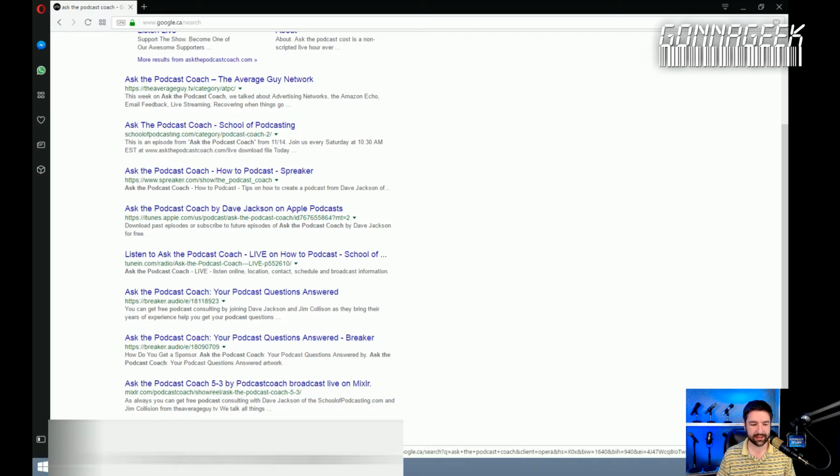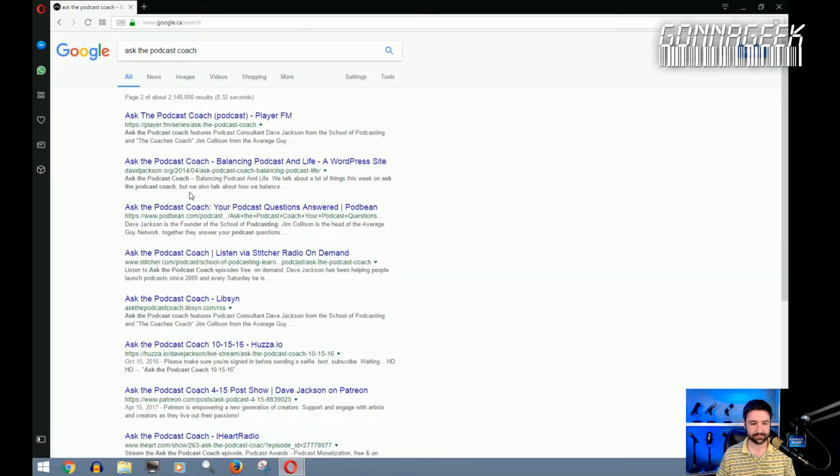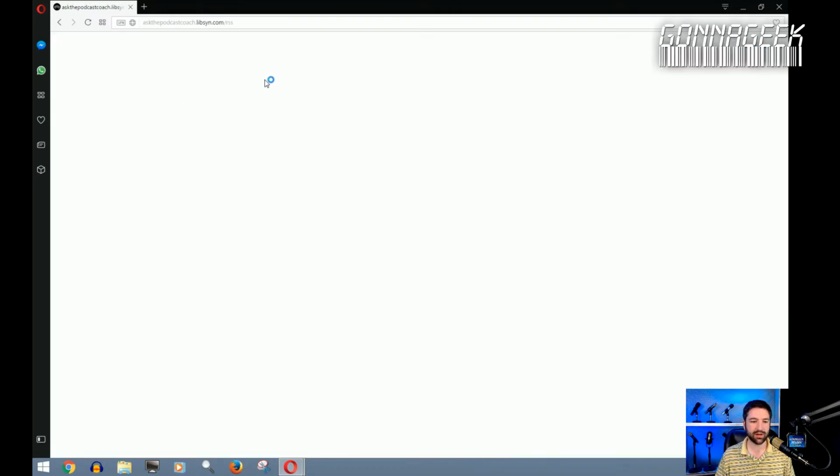Looks like they are not on page 1. Is there any RSS on page 2? Yes, there is. So using my local page 2, there they are, askthepodcastcoach.libsyn.com/RSS. And if I go in, Opera doesn't like RSS feeds, but you can see it's right there.